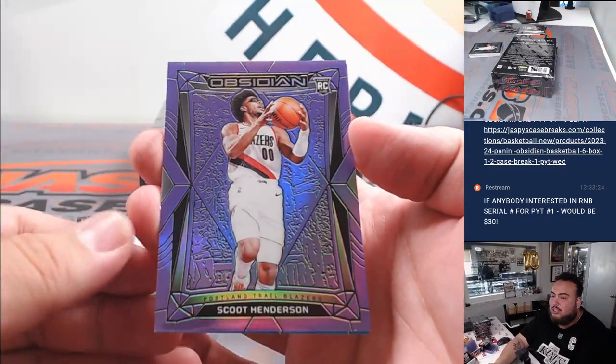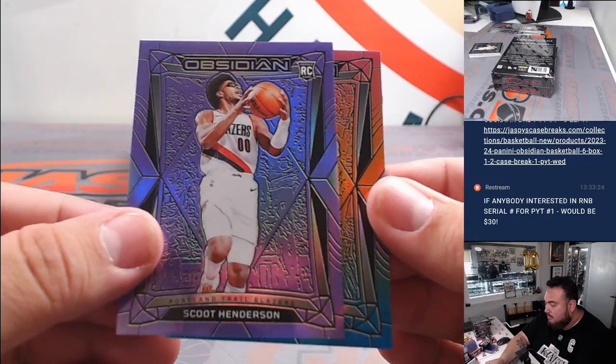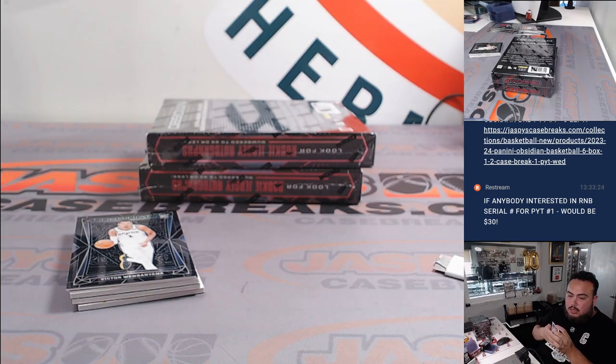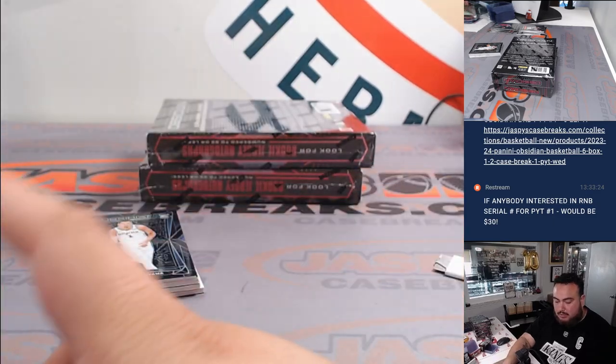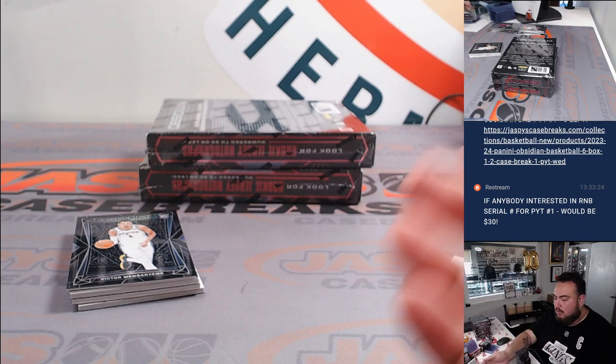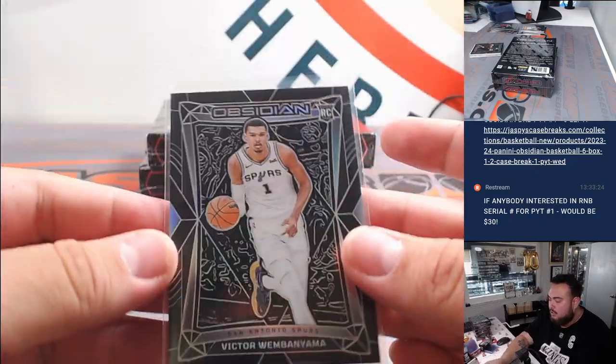Ooh, look at that scoop for the Blazers going to EA, and a flood, Karl-Anthony Towns. That's something for the T-Wolves. Wofford lost spot mojo. Nice scoot though here. Purple, 4 out of 49. Nice little Wemby. This is the first base I've seen. Just the base, but we'll take it.